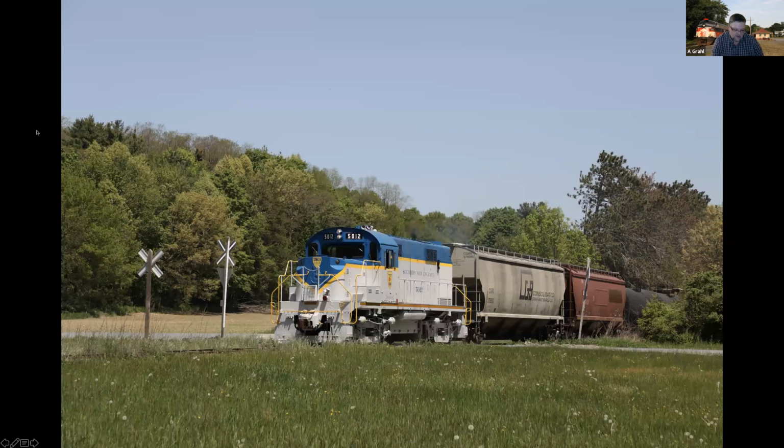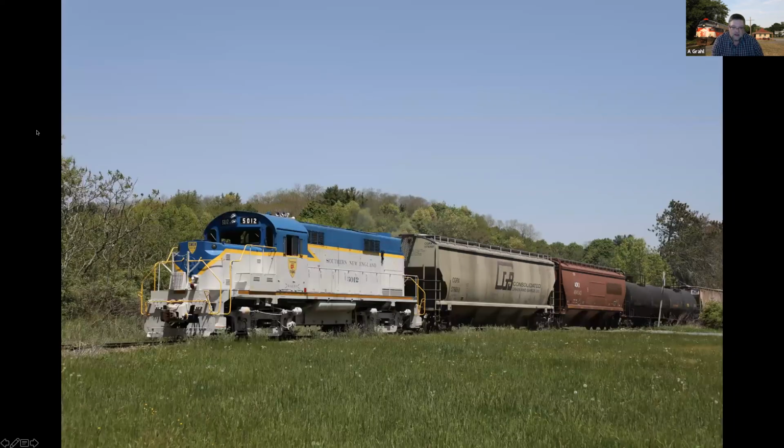This is Fish Hatchery Road in Cambridge. These were taken May 26, 2020. Another view. Locomotive was built in 1962 for the Atlantic and Danville before working its way to Norfolk, Franklin, and Danville, and later the Delaware Coastline.